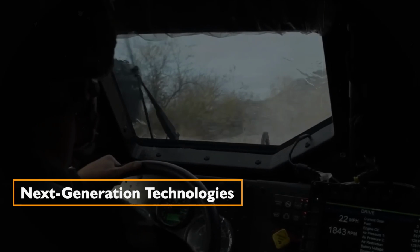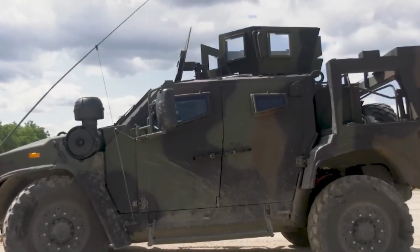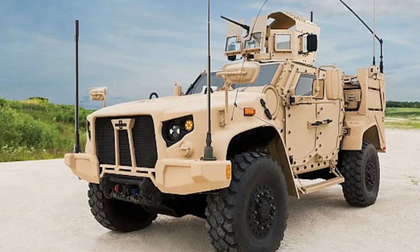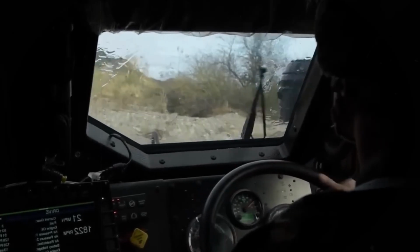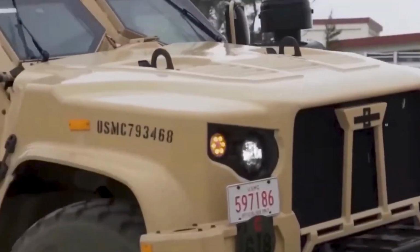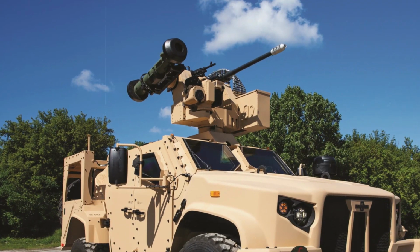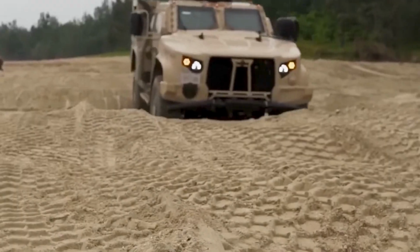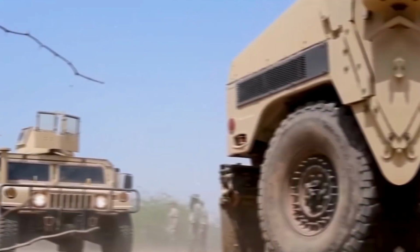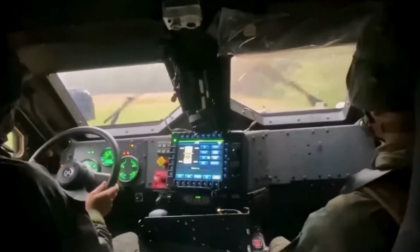Next-generation technologies. The JLTV is not just a metal beast, it's a tech marvel. Infused with next-generation sensors and communication technologies, it provides soldiers with enhanced situational awareness in fast-moving combat scenarios. The vehicle's ability to integrate with the latest C4ISR kits and networking technologies underscores its role as a key player in the modern battlefield, supporting the Army's emphasis on networking capabilities.